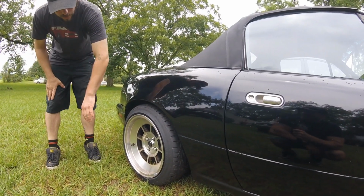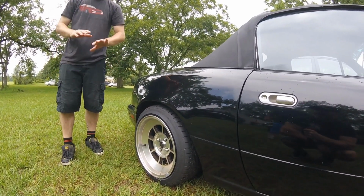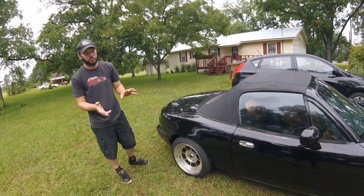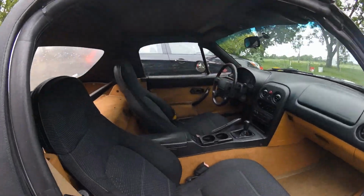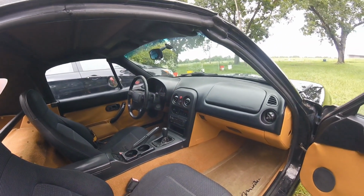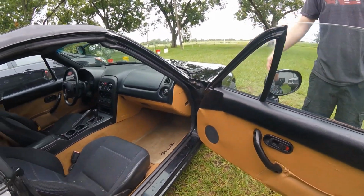What suspension do you have on this? This has the cheapest coilovers you can buy on eBay. They're crap. I would never buy them again, but I didn't want to replace all the factory parts. I love that tan interior. It was disgusting too. Eventually I'll put a video out of me cleaning it, because it is amazing the difference from what it came like.